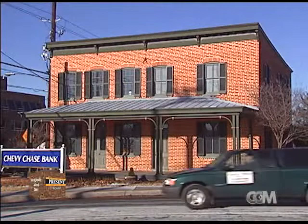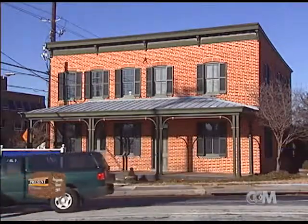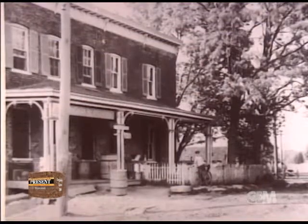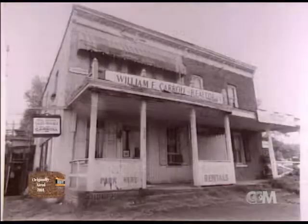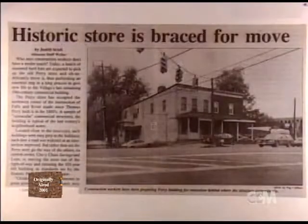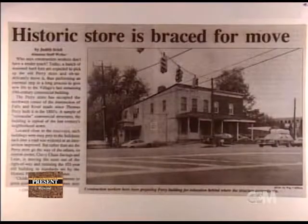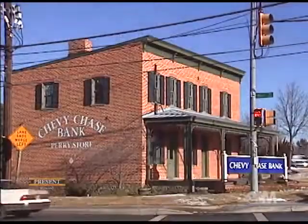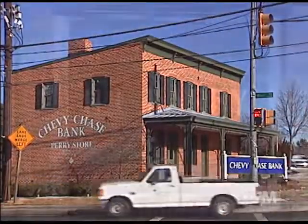Perry's store, located at the intersection of River Road and Falls Road, dates back to 1880. Built by Thomas E. Perry, it served as a general store, a post office, and a residence. In 1986, the building was moved when the intersection was widened. Today, Chevy Chase Bank uses it for office space.